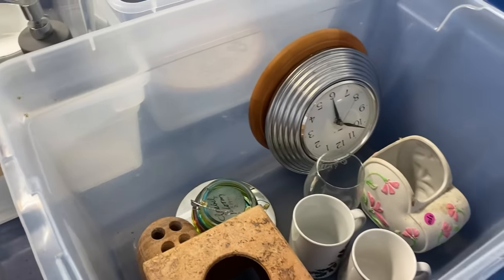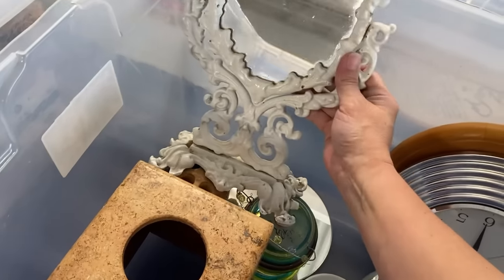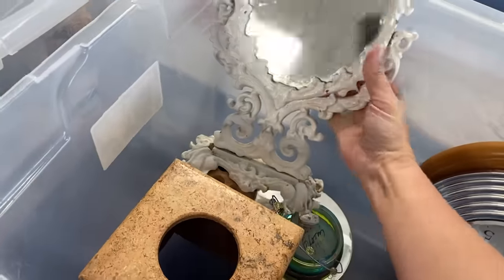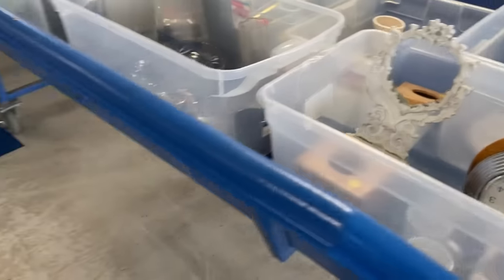All right, on to the hard goods. Well, I mean, I think it's newer. It's kind of in a little bit of rough shape. I'm gonna leave it. I'm not gonna worry about it. I don't wanna really ship it anyway. All right, on to the hard goods.